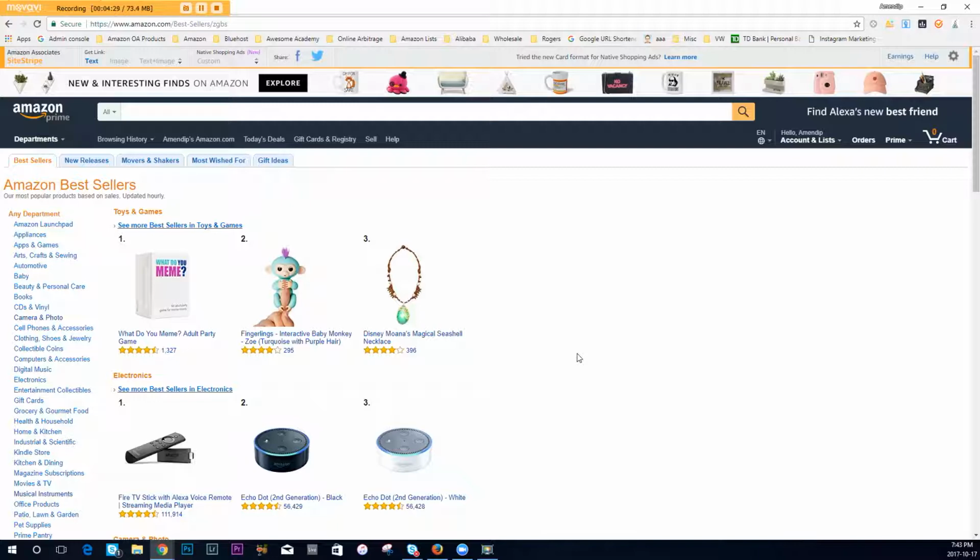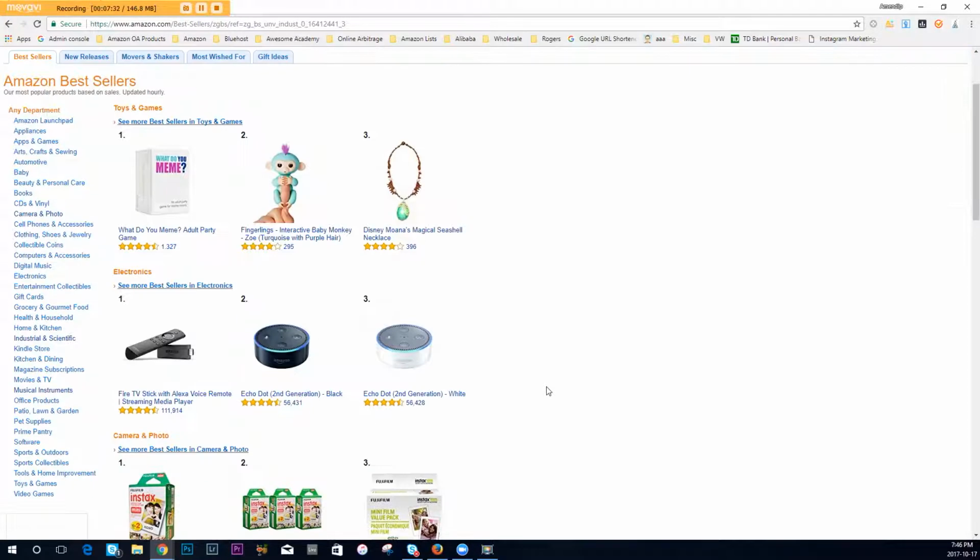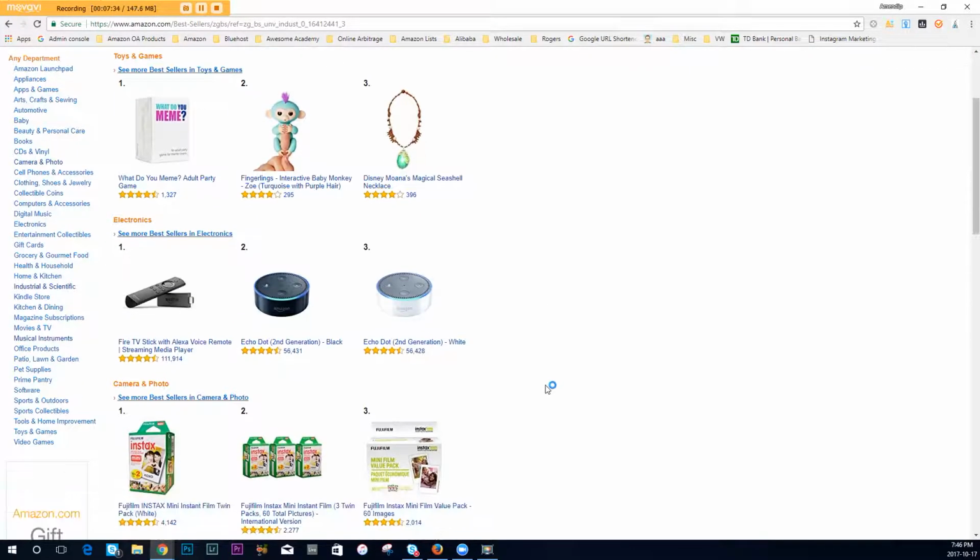So everything we're going to do is basically about the first page when we get into the product that we're trying to find. But first thing we're going to do, we're just going to go into whatever category you want. It doesn't really matter. Let's pick any category. Let's go to kitchen and dining for now. Let's go into, I don't know, kitchen knives and cutlery accessories.